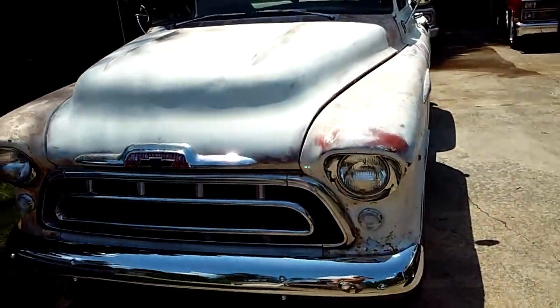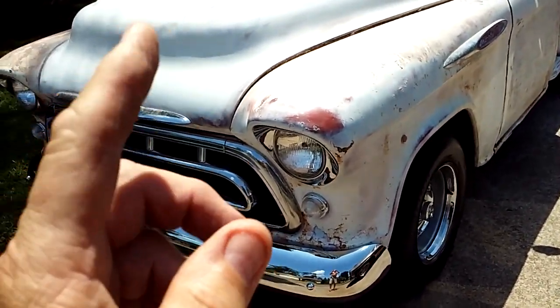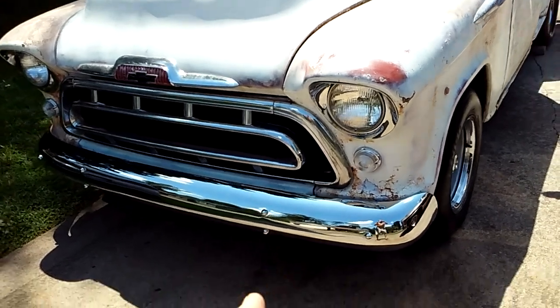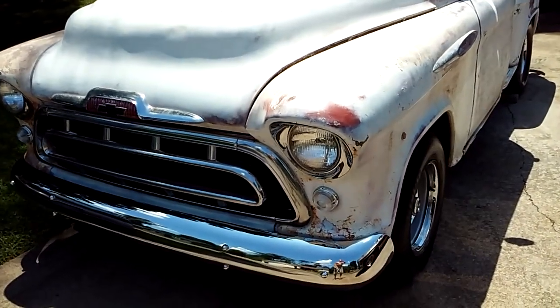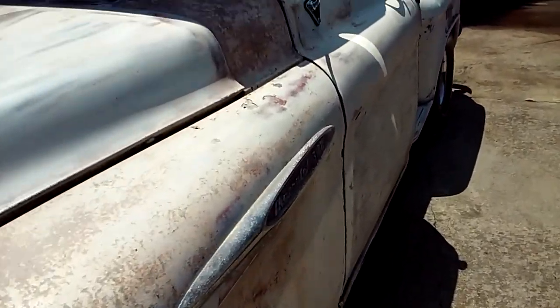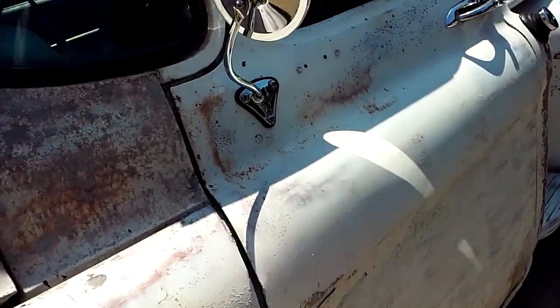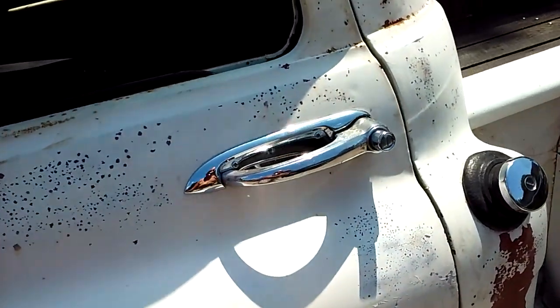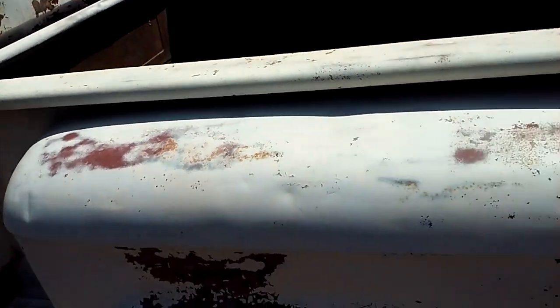Tell me what you think about it, and if this is one you'd keep or get rid of, or if this is one of your favorite Chevrolet trucks from the 50s, let me know. I'm kind of interested in hearing people's comments and what you think about them. This is actually the year I was born, 57. I'm 62 years old, and this truck is too, obviously. So I'm kind of partial to these trucks. I've always loved this body style anyway. I've had 4 of these, by the way.